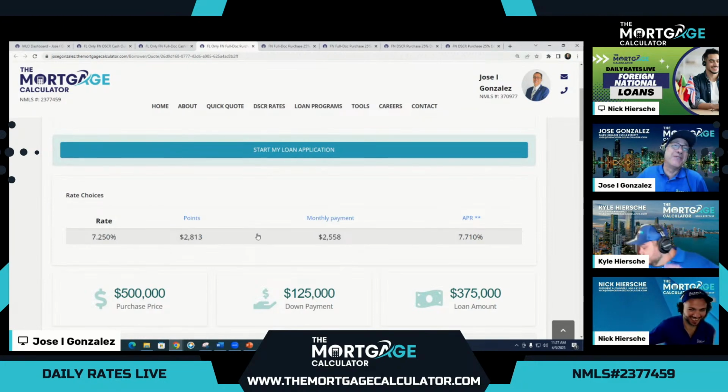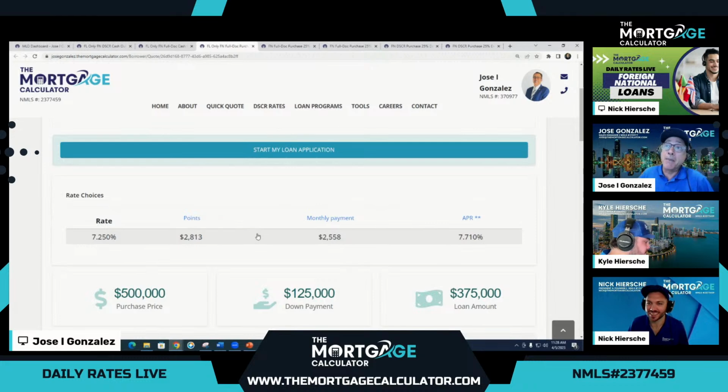Well, most people don't go for the 3-1 arm. I'm trying to keep it as close a comparison to a 30-year fully amortizing with the 7-year. But I did actually have a foreign national accept a 3-1 arm on a loan recently, because he only needed the money for like 2 years. So 1 year prepay on that one.